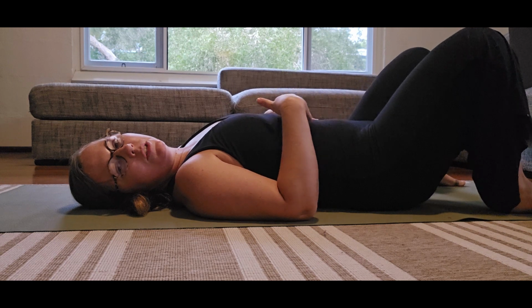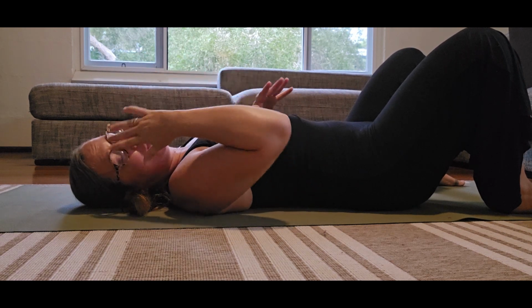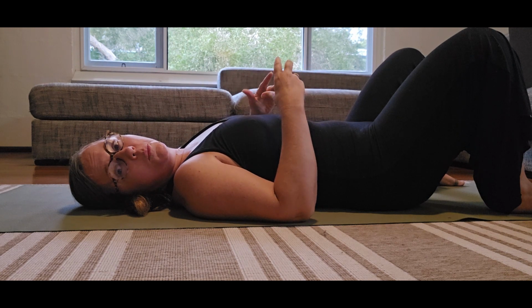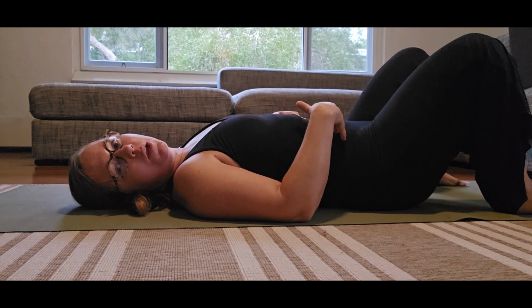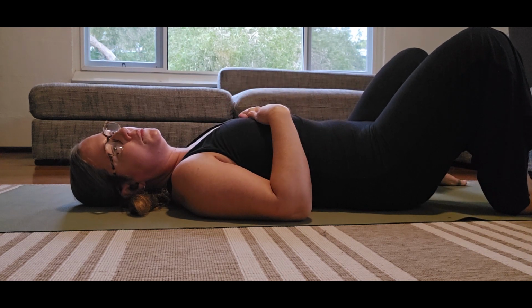So you may have noticed if you're new to engaging your pelvic floor that your muscles felt a little bit flighty or were pulsing a little bit. So they will, as they get stronger, it will be easier to do so.